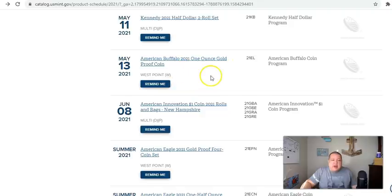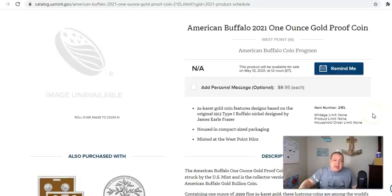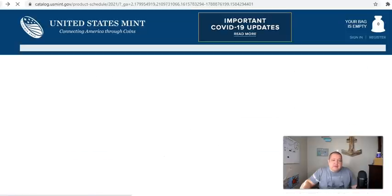The American Buffalo 1 ounce gold is always a popular thing, but I think with something like this, the product and mintage limit is unlimited. So, you know, it's mint to demand. You're pretty much just buying it for gold. So keep that in mind.